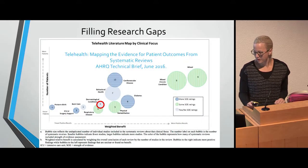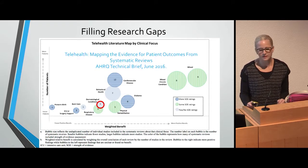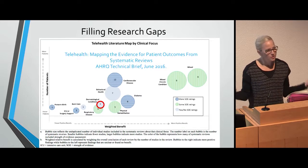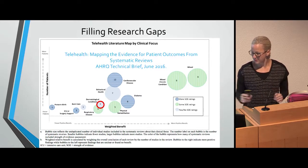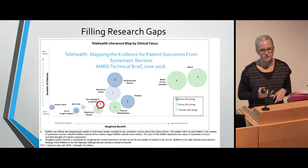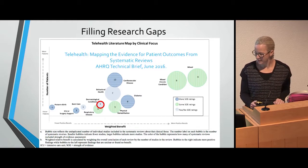And in terms of filling the research gaps, I had asked a question this morning that we really need more outcome data. We have good concordance data out there, and you can see we're a little bit lower than some specialties. We have good concordance data, good patient satisfaction data, but where we lag with other specialties is in the outcomes data.